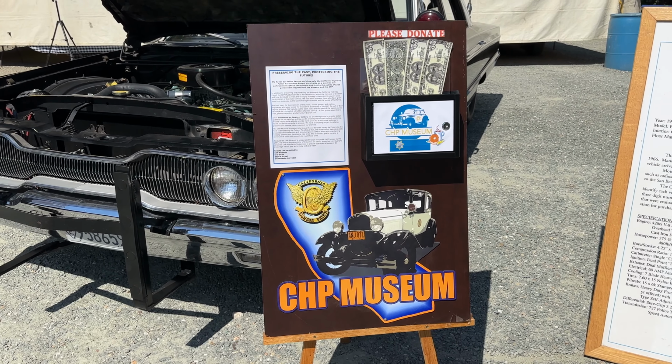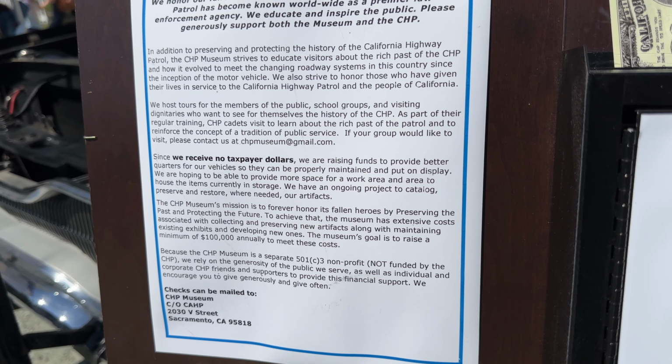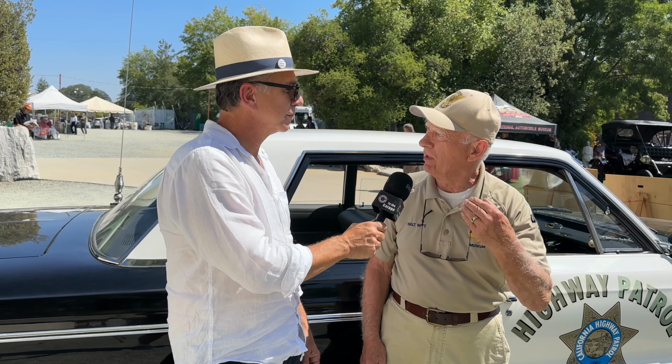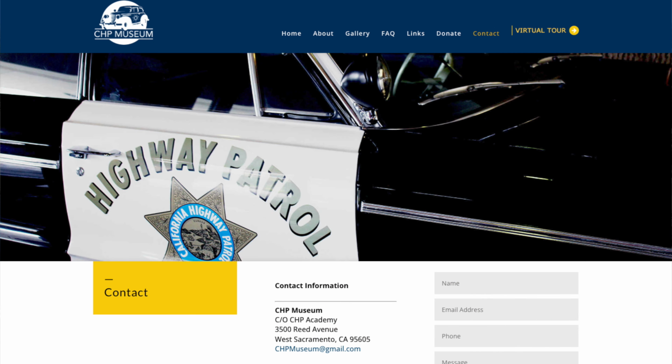If people wanted to see the rest of the collection, where would they go, and how would they get a hold of the museum? The CHP Museum is located at the CHP Academy in West Sacramento. Because it is a restricted access campus, someone has to be there to accompany them. Or you can contact the museum at chpmuseum at gmail.com.